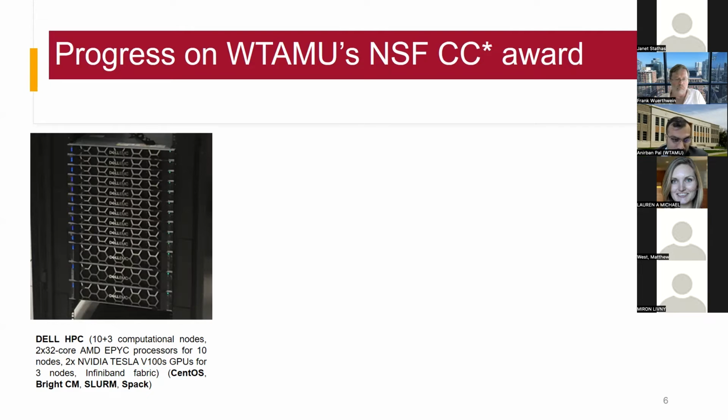So anyway, we ended up with 10+3 computational nodes with AMD processors, and 3 of the nodes had NVIDIA GPUs. We have the CentOS operating system, and I'm not sure what that's going to be in the future, but that's something we want to keep in mind.